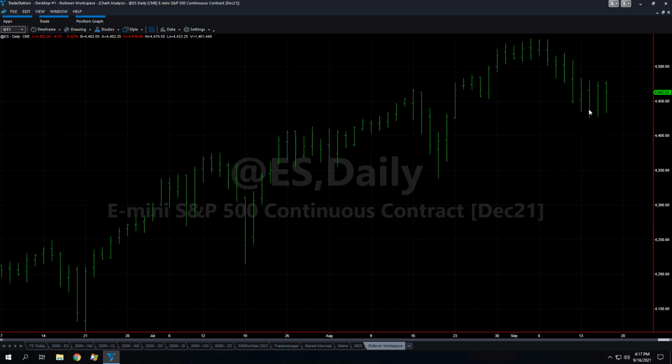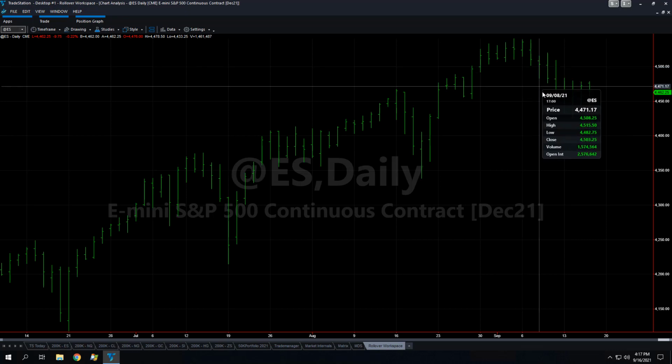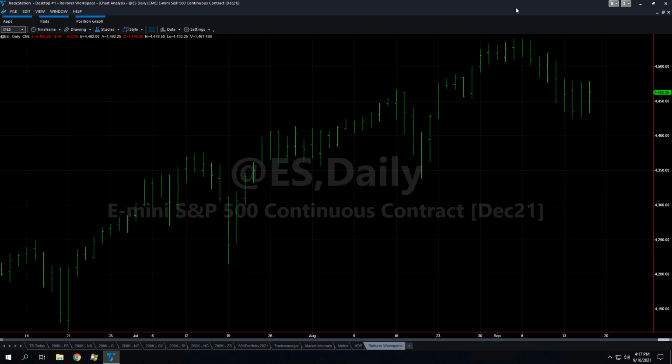No separation, really tight range the last 4 days, and this has to be the slowest. Also up here too, a lot of these bars, you're right here, a lot of overlap. These 3 bars overlap, and then these 4 bars have a lot of overlap, no separation, and so it makes it difficult to see where the trend is and where the market's going.